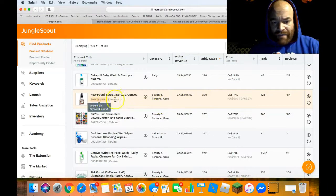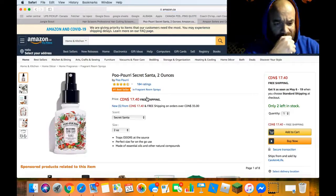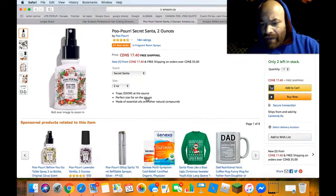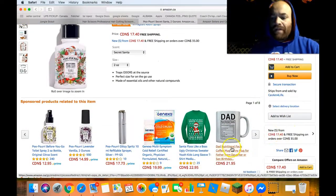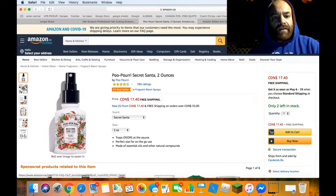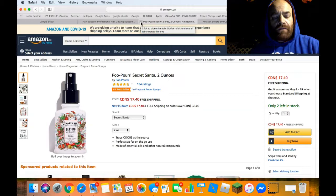Potpourri, Secret Santa, 1740, it's doing 290 units per month. Let's see how many sellers are on this particular product, because I did see a Potpourri product. I know exactly where that product is at. It's a bestseller, and there are only 5 sellers on that product. So I know where to get that product for under $4 a unit. So there's a product that I would go source as much of those units as I could. Whether I can get 50 or 100, I would source them and ship them to Amazon.